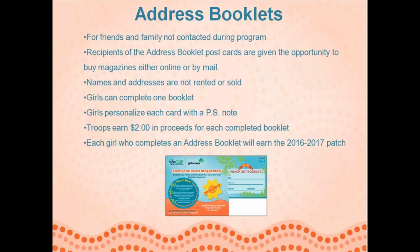I will say, though, if a girl knows that she got a sale last year from a customer who was contacted via the address booklet, she might want to try to reach out to that customer during the program this year, so that she can take his or her order and then receive the 15% in proceeds for her troop off of that order. Just a little bit better for the troop, and the customer will actually get to place their order sooner in the year, and then we'll be able to get their magazine more quickly.